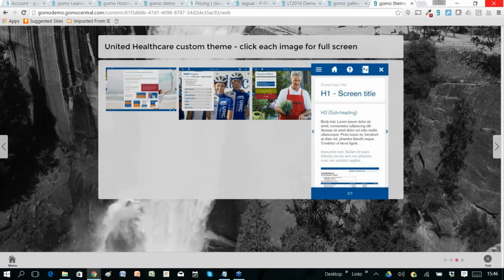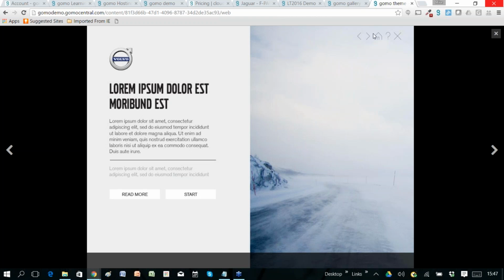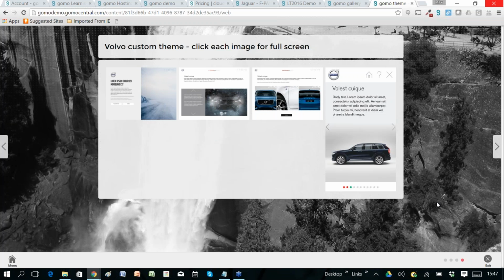And then probably the furthest we've ever gone from standard Gomo is with Volvo. They wanted their navigation schema to live up in the top right, very Scandinavian, very sparse, and these navigation themes are brought into all of the Gomo assets like so. So I hope that answers that question, Hugh.